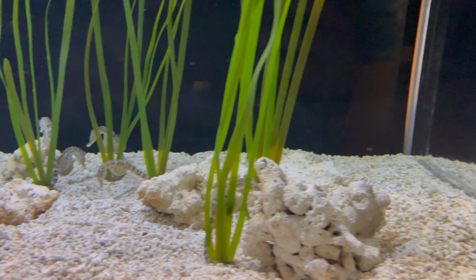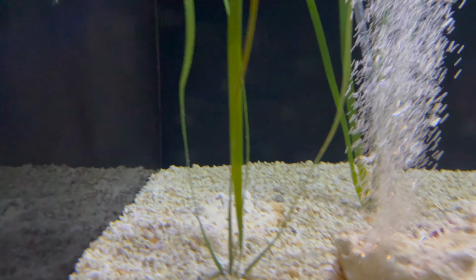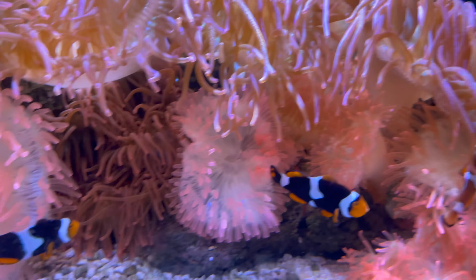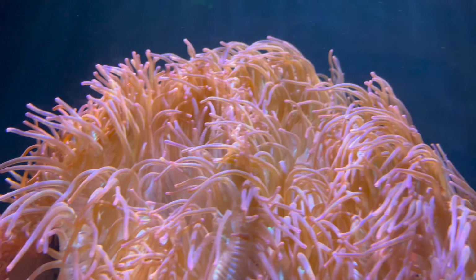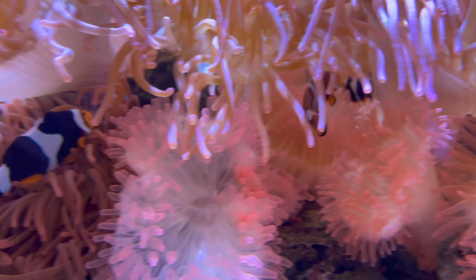And as we make our way to the next large aquarium, we have a really cool seahorse tank here, which is then immediately followed up by a clownfish tank with some large anemones and some really cool clowns in there as well. I'm a sucker for them. They are so cool and just so majestic and pretty as they swim around the tank.